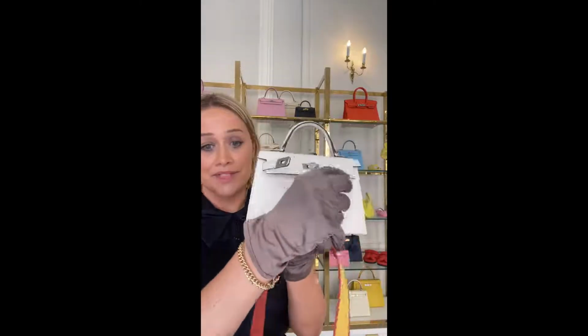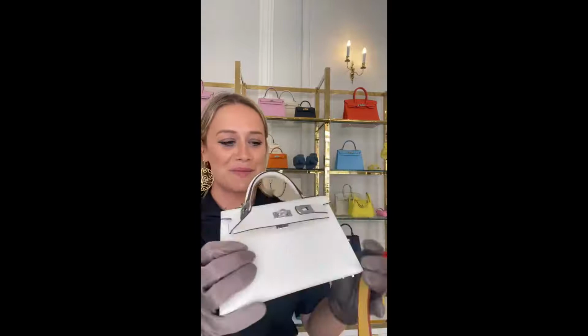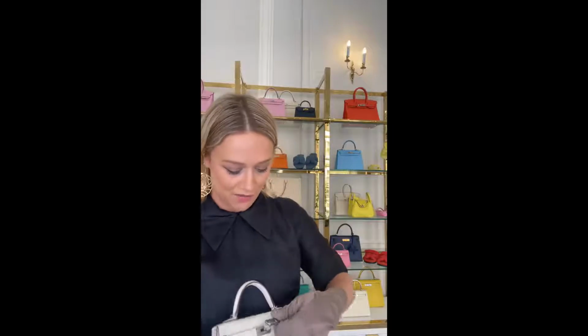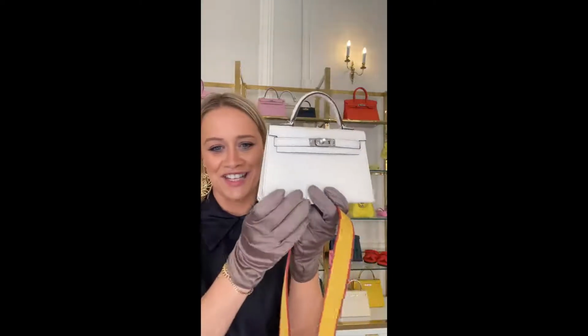The Kelly 20 obviously is naturally 19 centimetres across, as we mentioned earlier, so it does just fit your iPhone in. If you have an iPhone Pro Max, is that right? I'm not so hot on the technology. The big iPhone will fit in there.